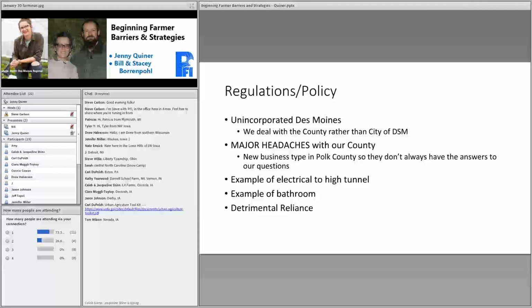Now, luckily, we were able to stick with still having the electrical because we already ran it, but that's just one example. Same thing. They're now requiring us to build a public restroom, which a year ago we have an email from them saying, no, we don't need one. So it's just been difficult in this urban setting because agriculture is not common.